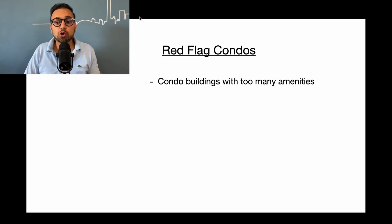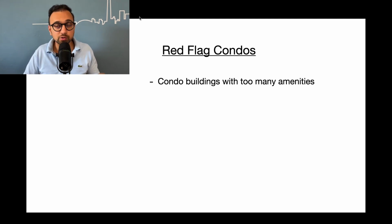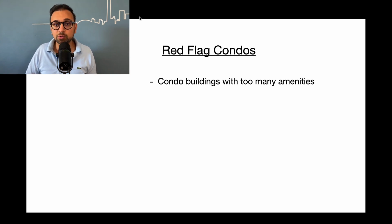The first is condo buildings with too many amenities. A pool, sauna, pet spa, all those look great, amazing, but these come with a cost. The more the amenities, the higher the chances down the line your maintenance fee is going to go up. And especially if there's any problem with those amenities, for example, a leak from the swimming pool, it's going to create more problems, and chances are the maintenance fee is going to go through the roof. So I would avoid too many amenities, okay?